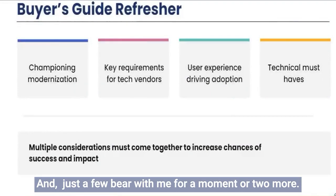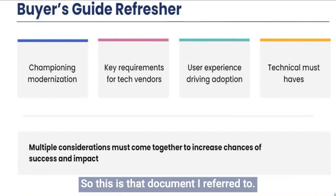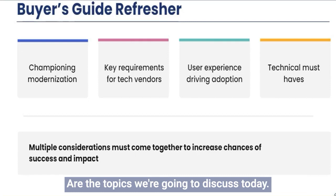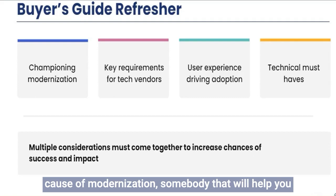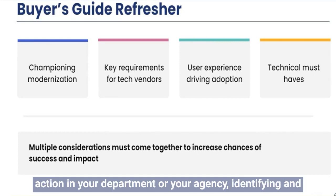And if you bear with me for a moment or two more, I want to give you a bit of a buyer's guide refresher. This is that document I referred to. Across the top, these four sections are the topics we're going to discuss today. First, finding that champion to champion the cause of modernization, somebody that will help you bring about that change and move from an idea to action in your department or your agency.